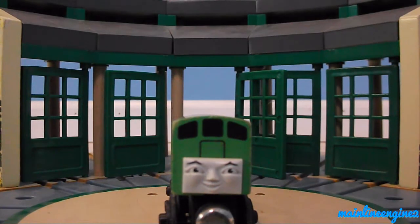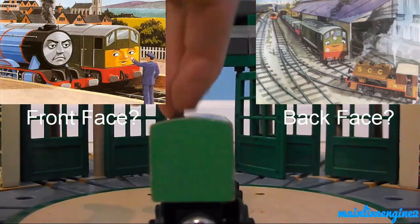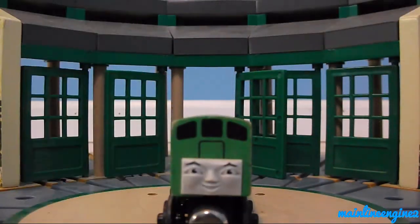And also, in the Railway series, BoCo has two faces, which I did not know until now. I always thought that he had one face, it would just switch around. But he had two faces, one on the front and one on the back. There will probably be a picture up on the screen now, which shows both faces. So yeah, that is the background information on BoCo.